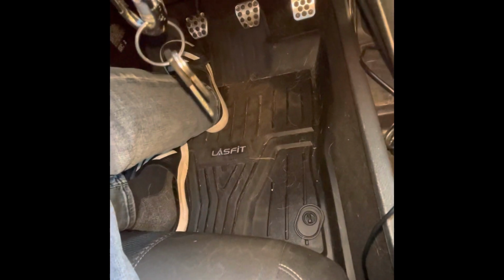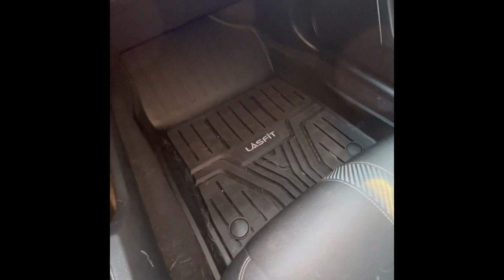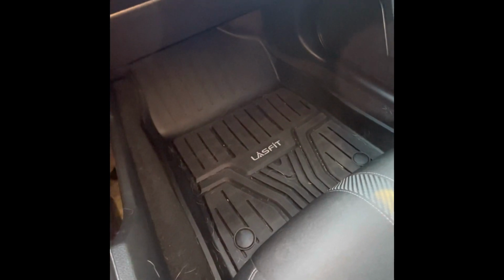I've also got my floor liners from Lasfit. These are custom fit. So these ones I ordered and had these. They're in the front footwells, and then they're also in the back. Sorry about the mess. It's got a little bit back there.